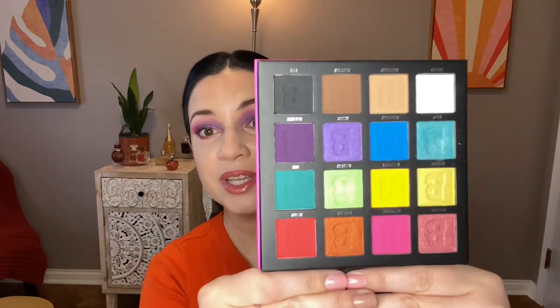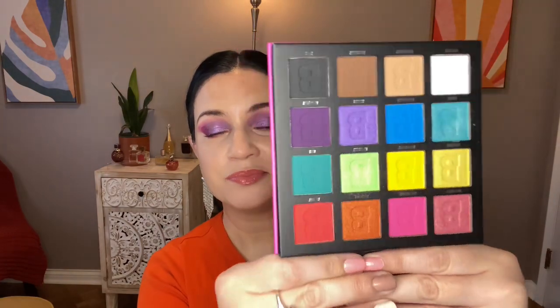I think as far as rainbow palettes, this color story is a little bit basic, in my opinion. It's nothing too exciting. For example, I have the Blend Bunny Primal palette, which is also a rainbow palette, and that's one of the palettes I'm actually wearing today. There's something about that one that I feel like the layout is a bit more interesting, the color selection is a bit more interesting. This is just kind of like, we'll come up with every color and put it in a palette.